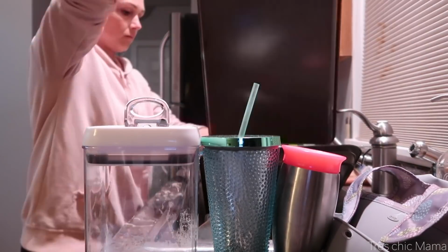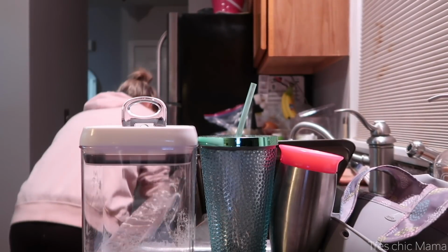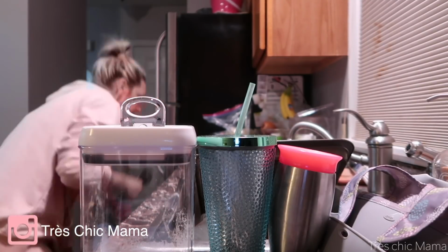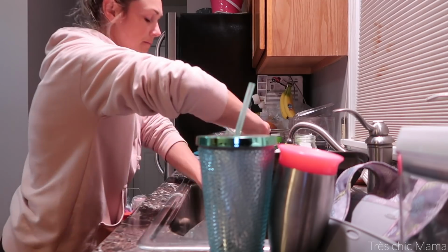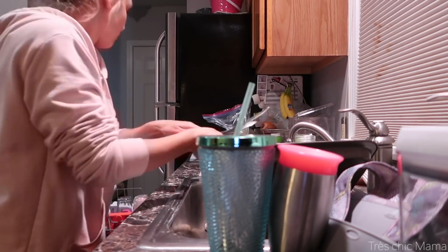Next, I was tackling the dishes and just loading the dishwasher with everything that I can until it was full, and then washing everything else by hand. Because I have a dishwasher, I just hate washing dishes by hand, but I also dislike leaving dishes in the sink more. So I try to go to bed as much as possible with an empty sink.